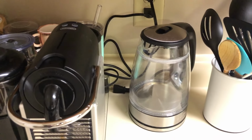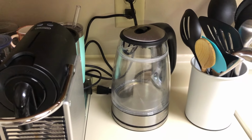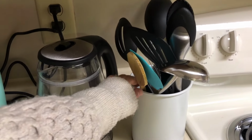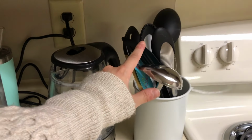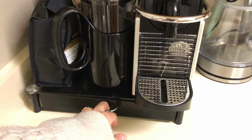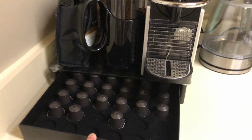I of course also have a water kettle over here. I use this to make tea or to heat up the water for the hot brewed coffee, and then I just have this spinning little utensil holder. I believe the utensil holder is from Target, and most of these utensils were just on sale at whatever grocery store my mom picked them up at. I also keep everything stored on top of this Nespresso pod holder drawer thing.